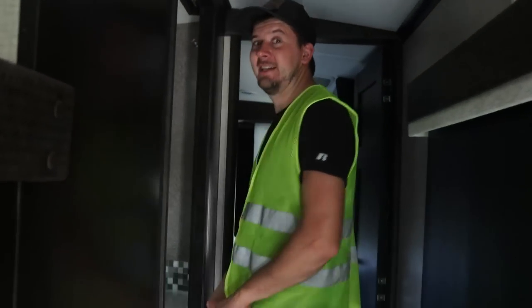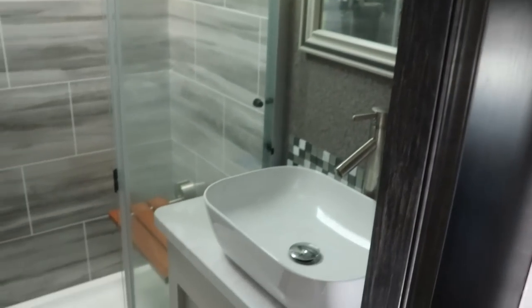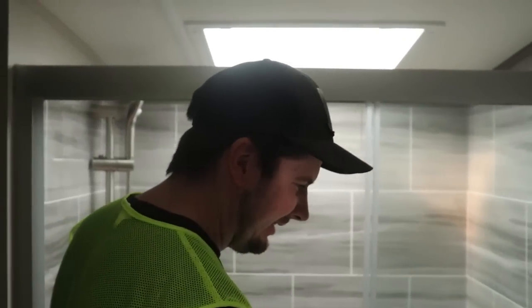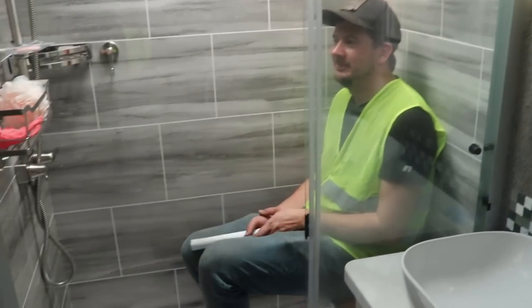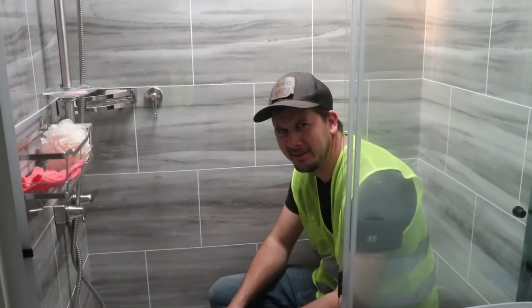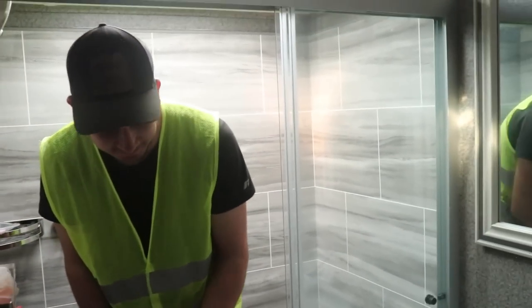Wow, check out this bathroom. Wow, that is fancy. You got like a sink right here, and then you got this you can just sit on and just like take a shower and just like put your feet up. Wow, it's probably the fanciest bathroom I've been in the camper. But let's go ahead and check out the master bedroom.